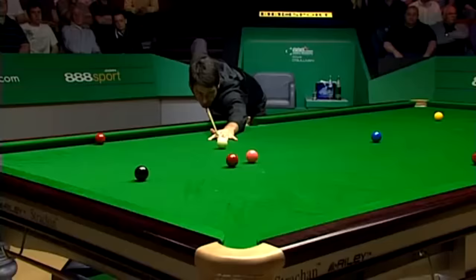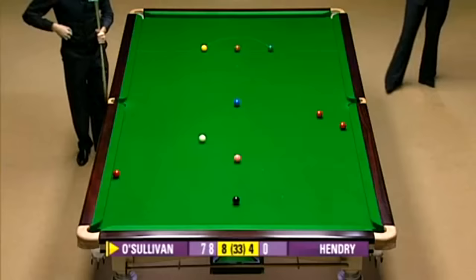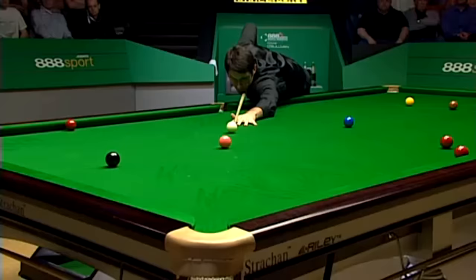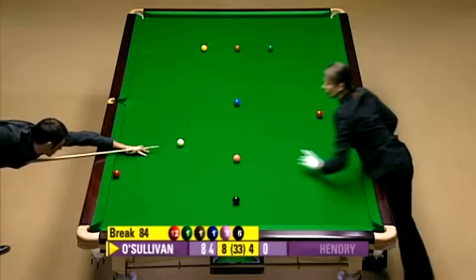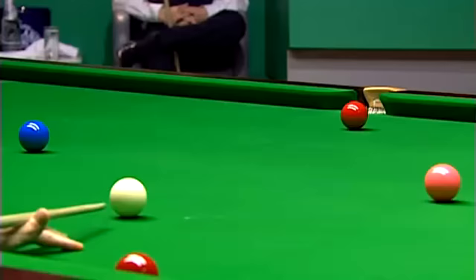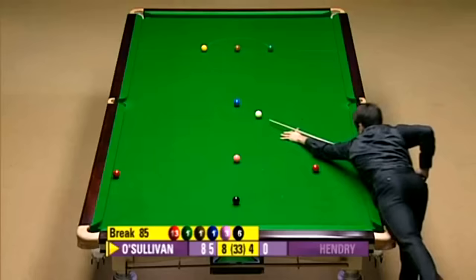77. 78. And the nature of the game. Ronnie O'Sullivan broke off. Stephen couldn't see a safety, was forced into playing a long pot. Didn't get it. And that's it. So as we say, no matter how good you are, when the other man's at the table, potting balls, you can only watch.